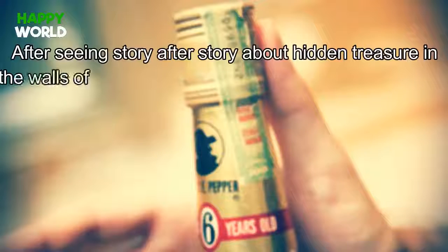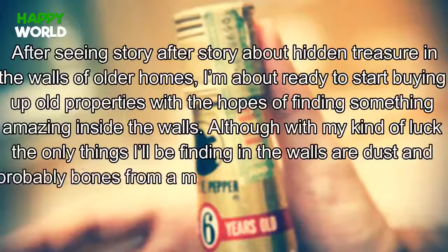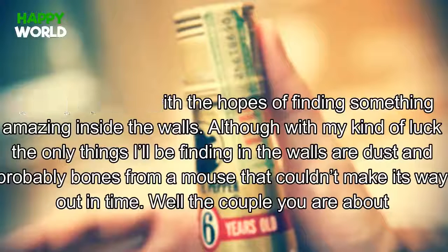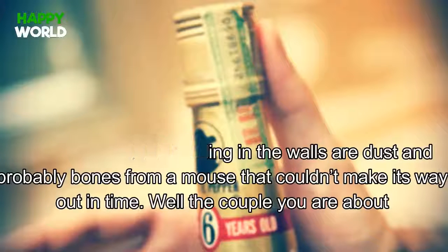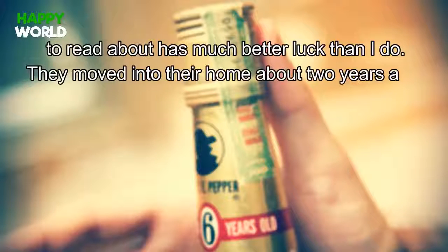After seeing story after story about hidden treasure in the walls of older homes, I'm about ready to start buying up old properties with the hopes of finding something amazing inside the walls. Although with my kind of luck the only things I'll be finding in the walls are dust and probably bones from a mouse that couldn't make its way out in time. Well, the couple you are about to read about has much better luck than I do.